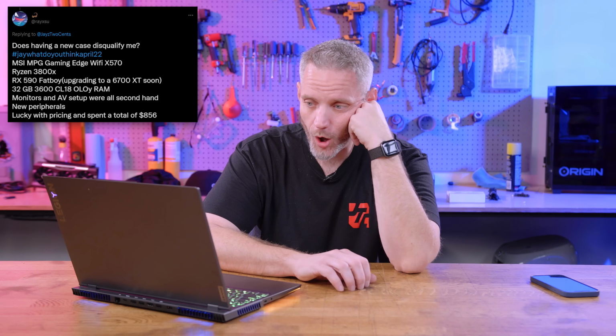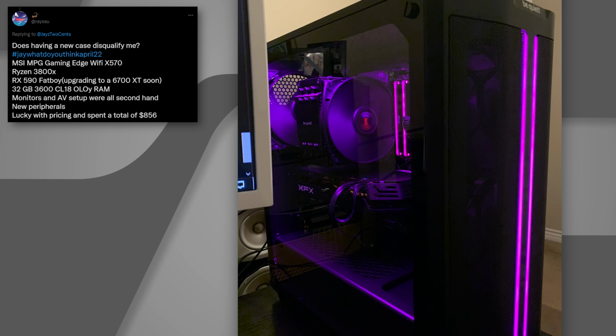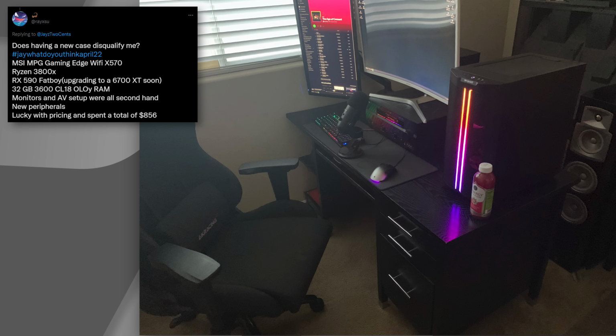AMD fanboy. No, I'm just kidding. 32 gigabytes of 3600 CL18 OLOY RAM. What's OLOY RAM? Never heard of it. Monitors and AV setup are all secondhand and new peripherals. Lucky with pricing, he spent a total of $856, including a new case, right?